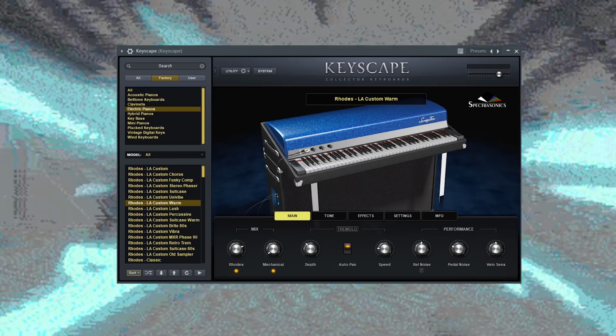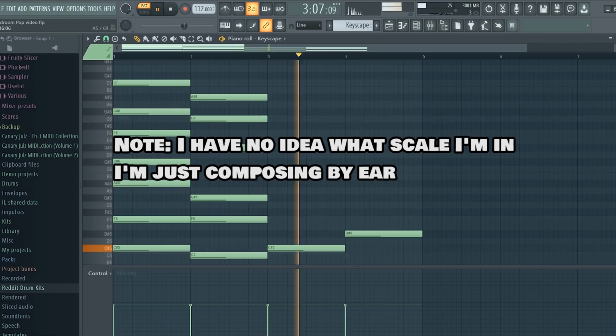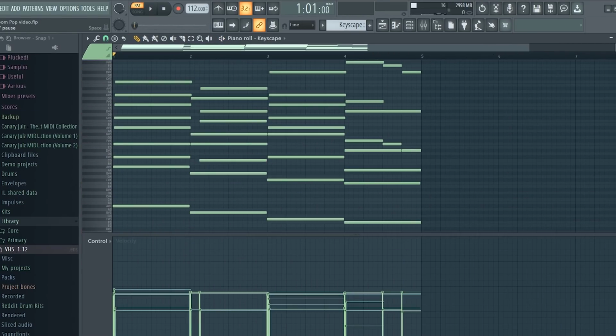I opened up these Rhodes in Keyscape, and I'm going to lay down a somewhat jazzy melody. Here's what I came up with.